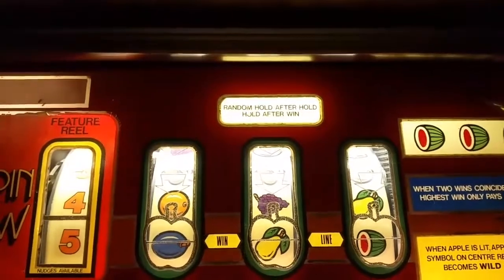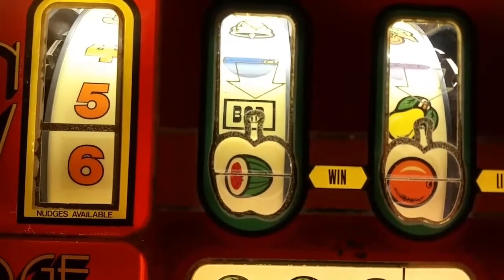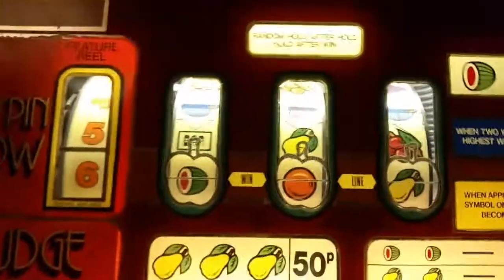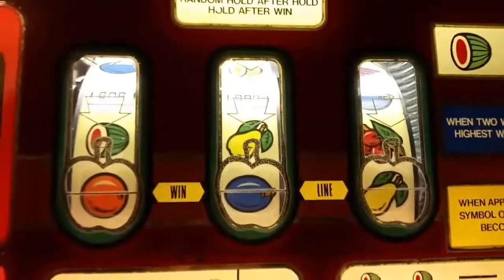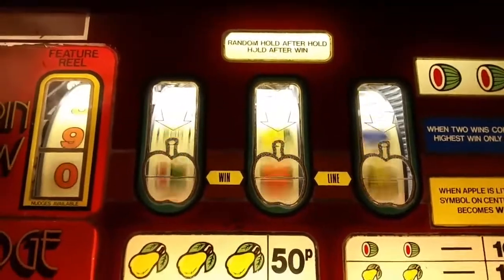And you can multi-credit it. There's no credit display to tell you, but the button just stays lit. So you can multi-credit it. And that's sneaky of a minute. They put the bar, the 27-way bar, right above the melon on reel 1. I think it's above the melon on reel 3 as well. Oh, it's below the melon on reel 2. 10p for that. No gambles. Need a wild apple in the middle. There's only one on the reel.